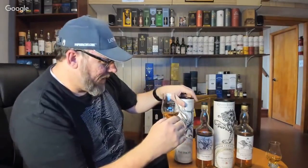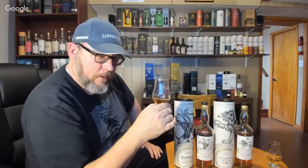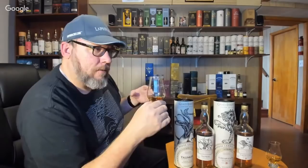45.8. Sorry, had to go digging for the number. Yeah, that's another thing that's interesting about Talisker. They always have their 45.8 or some nautical influence on their ABV. It's just funny how that goes.